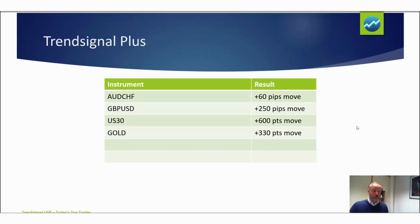Some really great moves there. Aussie Swiss, pound dollar, those were setting up as buy sniper trades. There was a buy on Aussie Swiss, a short on pound dollar, and then we had new trades confirm on the Dow and gold. Some really big moves, as you can see from the slide there.